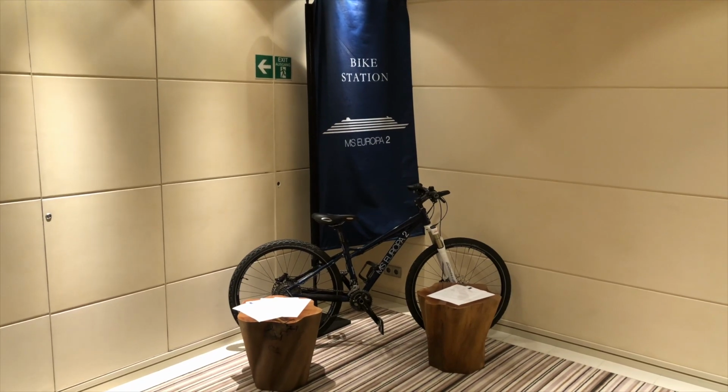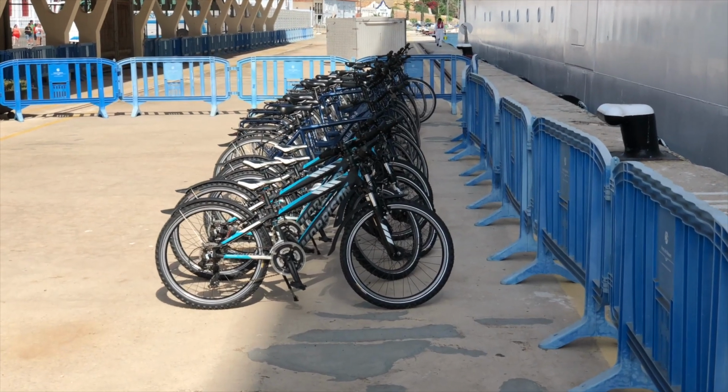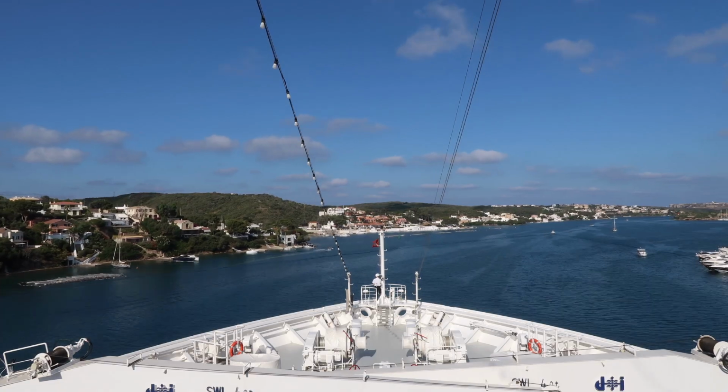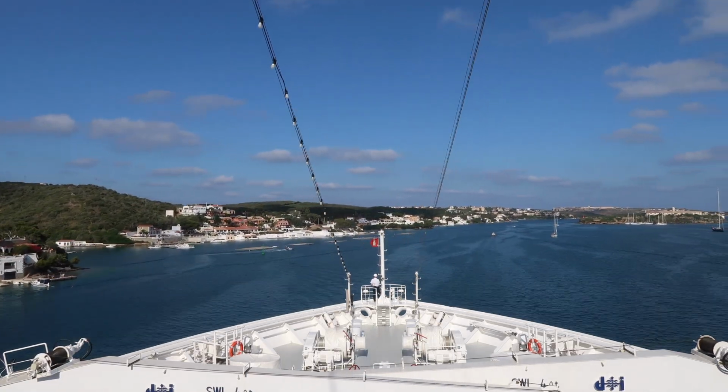There's also some golf simulators, so you can actually practice playing golf. The other great thing is they have bicycles on board, so they do run as one of the excursion options normally in most ports, a bike excursion, which is a paid-for excursion, but then there are also bikes which you can then just use. So if you just want to go off and explore on bicycles, you can go and do that.